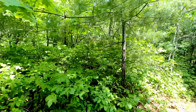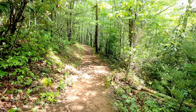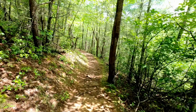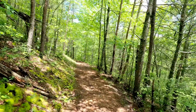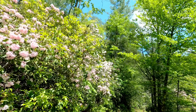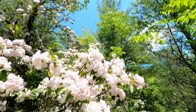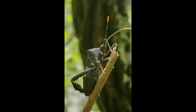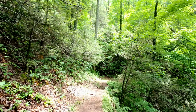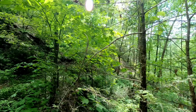Way up that steep hike. Now we're going down, down, down, down. We're still kind of going slightly down. We're gonna go around this and around that mountain, see where it takes us.